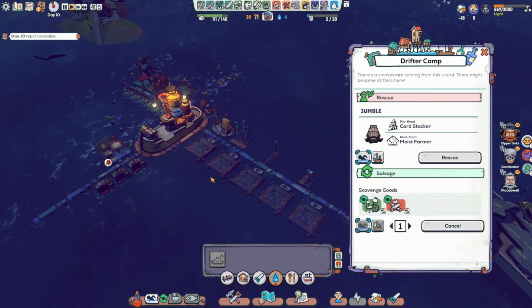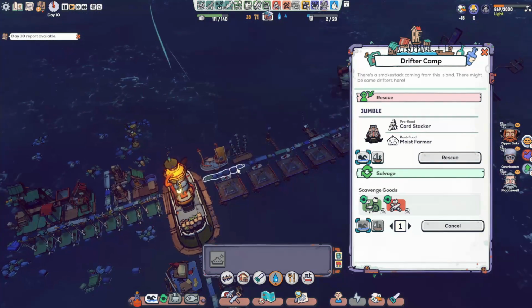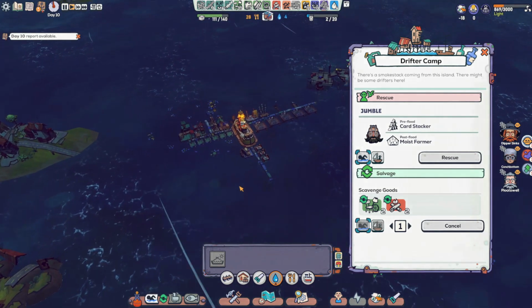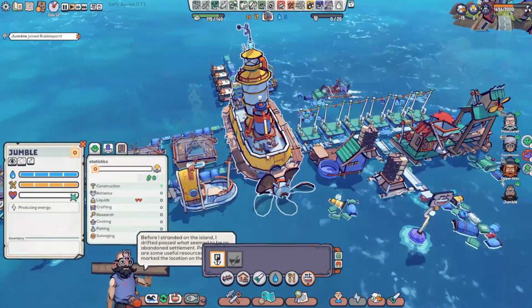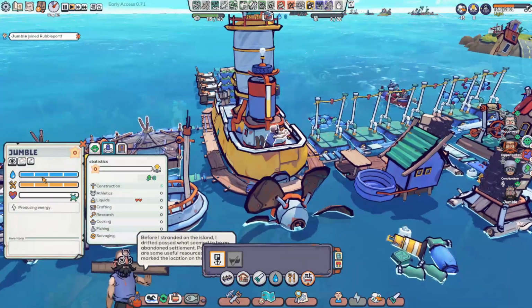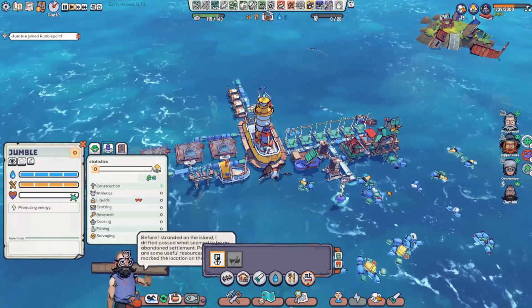Like I said, we're going to sit here for a little while and let our drifters do some work and collect a bunch of resources here. We have a lot to do here, so we'll be here for a minute. Got ourselves a new drifter, and he's already gotten himself right to work charging up our battery. Welcome, Jumbo, to our little floating disaster zone.